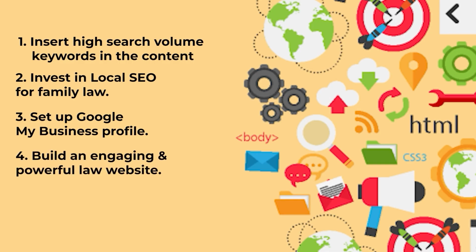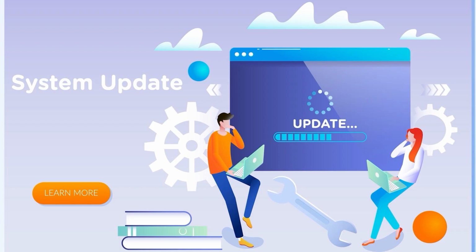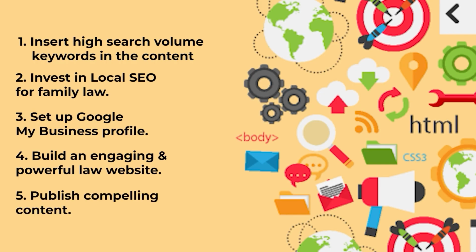Build an engaging and powerful law website. Website is the first and foremost thing your potential audience will see when they decide to take your law services. So, ensure they get a great impression of your law site by updating it, and keeping it easily navigable and speedy.